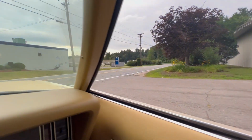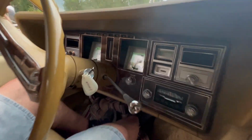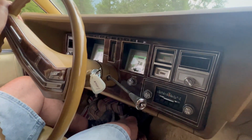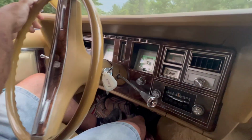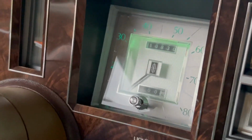Oh god. What do we got for miles on the old girl? I don't know. I can't see that. 10,830. You've put a half a mile on it because that trip meter was reset. Wow. Wait till I'm done with it.